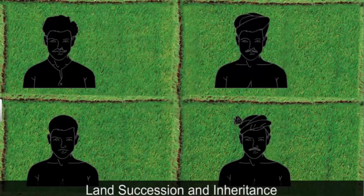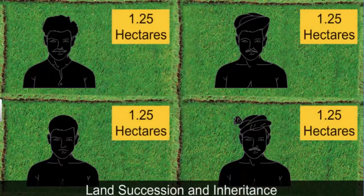Thus, Hari, Shyam, Sundar and Bhola each got a field just 1.25 hectares in size. Today, none of them can sustain their family with such a small field to cultivate.